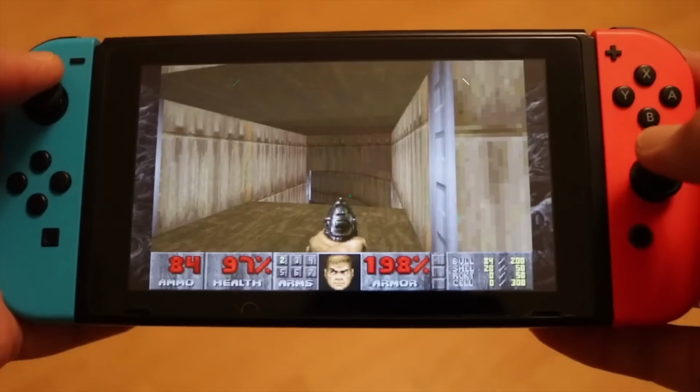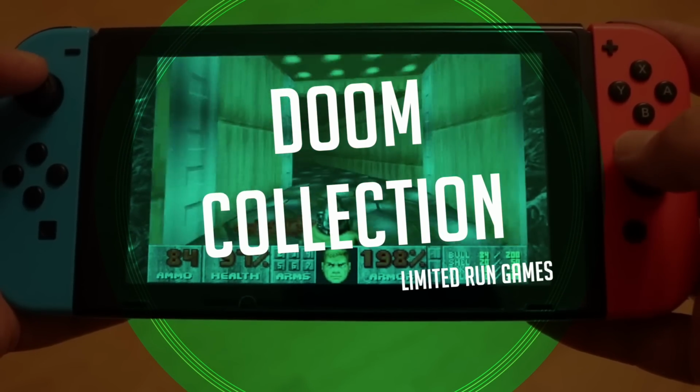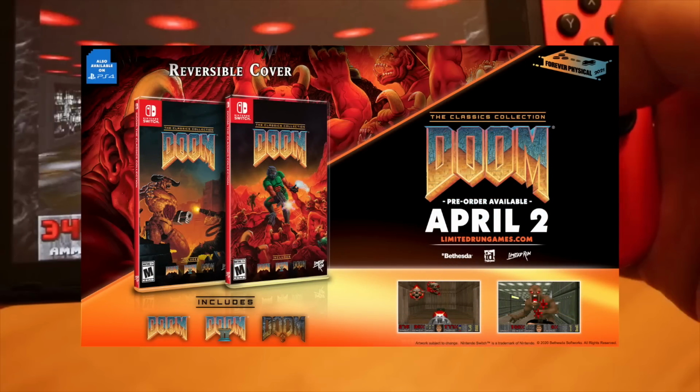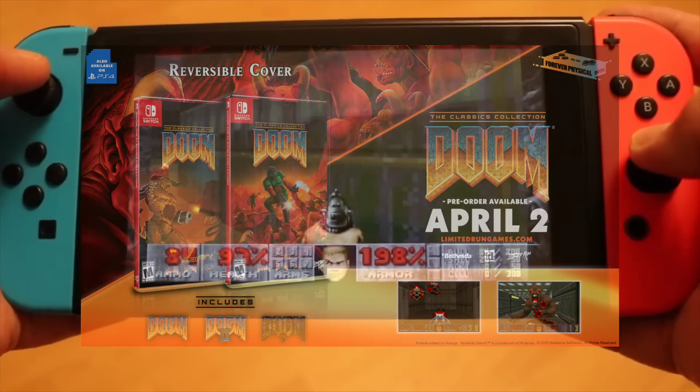Alright, let's jump into the low prints. Doom collection from Limited Run Games was put up for pre-order last week. This contains 3 games in one. Doom 1, 2, and 3. The retro games, the classic ones. I have them digitally on my Switch because they're insanely super cheap.